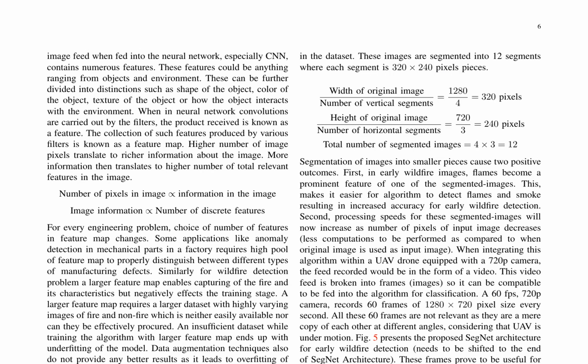When an image is fed into a convolutional neural network, CNN, it contains numerous features such as objects, environment, shape, color, texture, and interactions. These features are produced by filters and collected as a feature map, with the number of pixels in an image being proportional to the information it contains. The choice of the number of features in a feature map varies depending on the engineering problem, with some applications requiring a high pool of feature maps to distinguish between different types of defects.